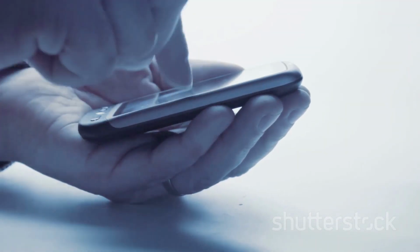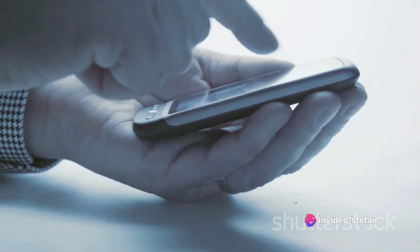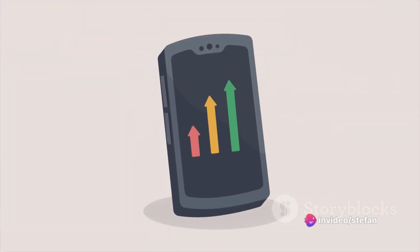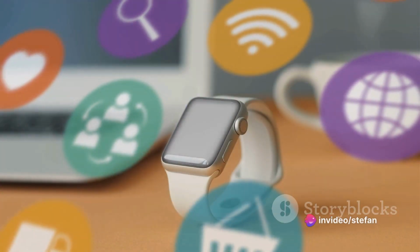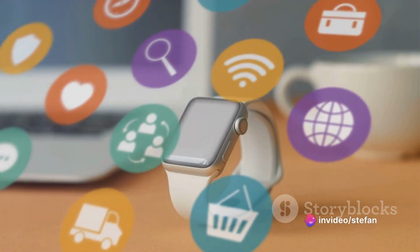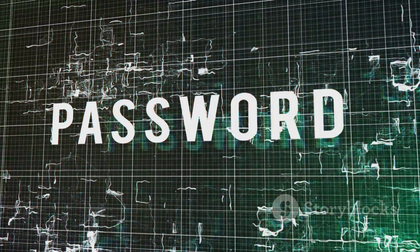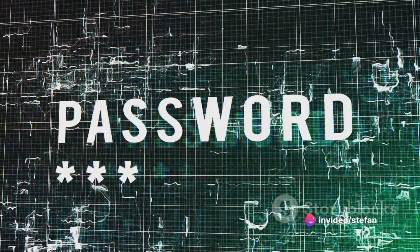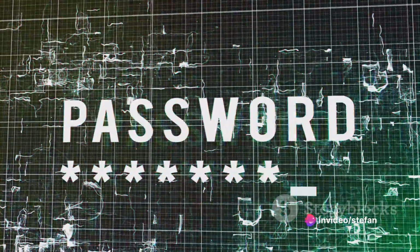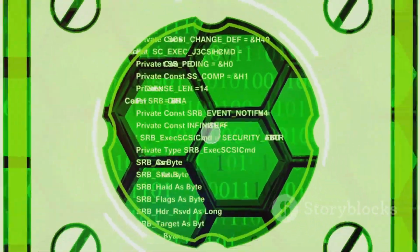One of the main features of MDM is device tracking. Think about it. With so many devices out there, it can be a daunting task to keep tabs on all of them. But with MDM, you can track each device's location, usage, and even data consumption. Then there's the remote wiping feature. Let's say a device gets lost or stolen. With remote wiping, you can erase all the data on that device from anywhere, ensuring that sensitive information doesn't fall into the wrong hands. Password enforcement is another key aspect of MDM. It allows administrators to enforce complex password policies across all devices. This ensures that each device is locked down and only accessible to the authorized user.